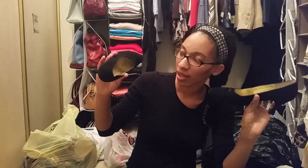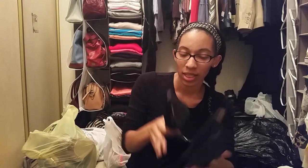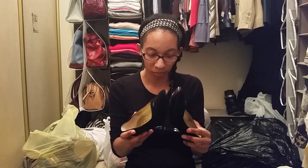These are by Bruno Magli, made in Italy. They're really nice. They weren't used very much. They're a size 7.5. They're really cute. I wish they were in my size, but it's kind of rare for me to find stuff in my size when I'm thrifting.